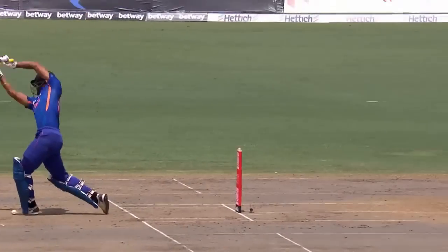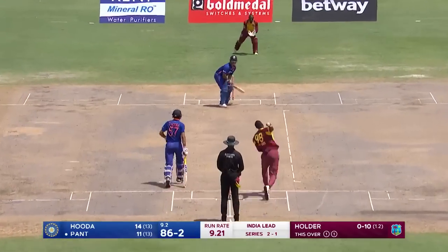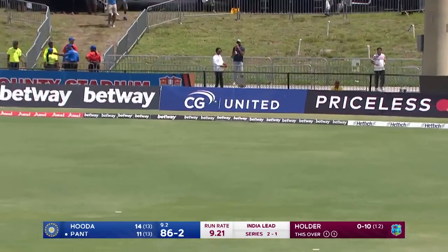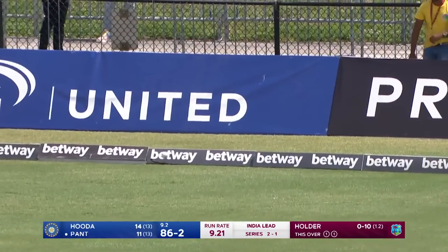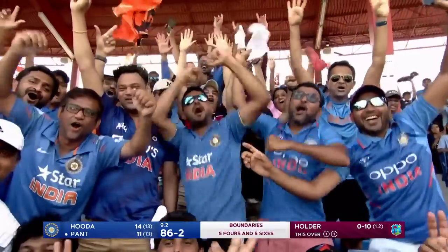Just extending his arms through the ball. Up and over. Quite intentional from Rishabh Pant. His awareness as to where the fielders are, it's one of the hallmarks of his batting.